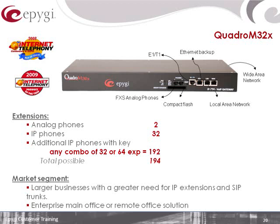Unique ports on this product, you will see there's actually a built-in E1/T1 port for access to the PSTN, as well as an Ethernet backup port. This Ethernet backup port could be used as a redundant LAN or WAN if one of those other ports were to fail. It's also used for our hot standby ability. You can put another 32X on top of this one, and it can copy the database back and forth, and you could have a secondary unit as a hot standby. So a true enterprise-grade, enterprise reliability solution at a really good price.